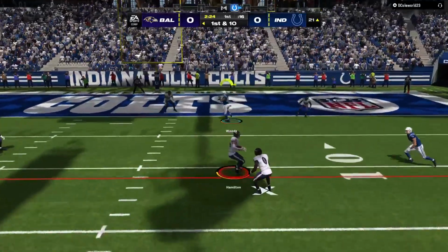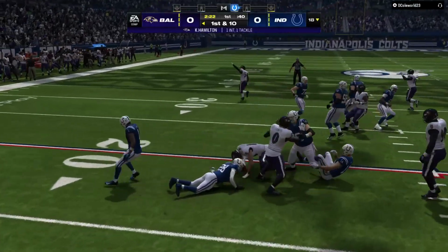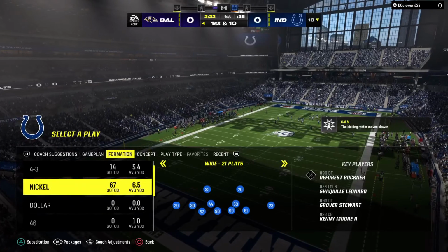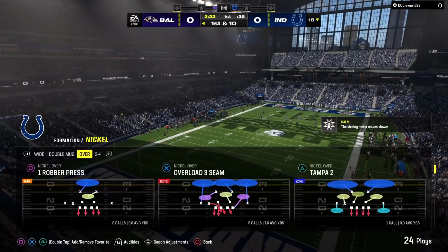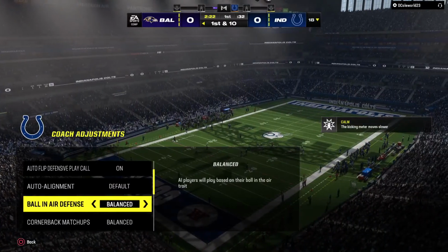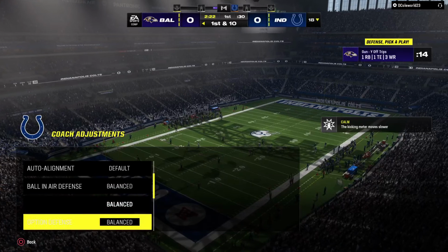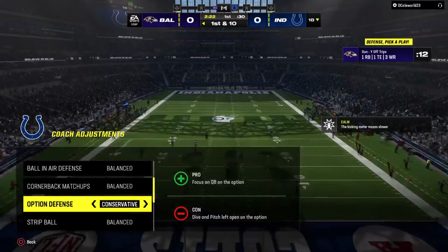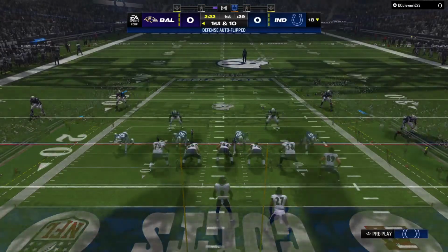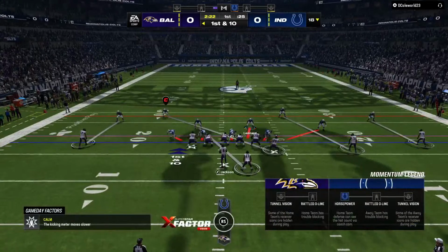Right now, everyone's looking at the offense. Oh, it's intercepted. A drive killer there. Kyle Hamilton picks it, and the Ravens are going to have the football here at their own 18-yard line. Jackson and the Ravens come up now 1st and 10 at their own 18.